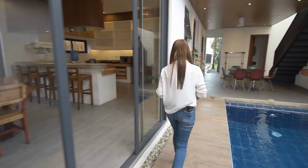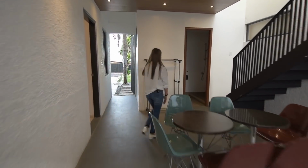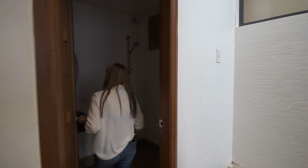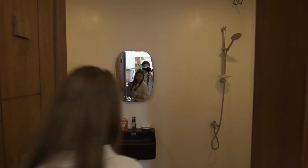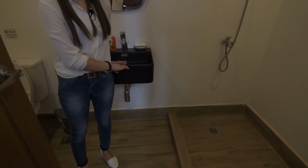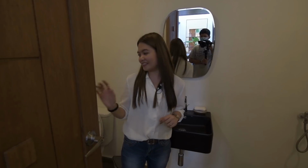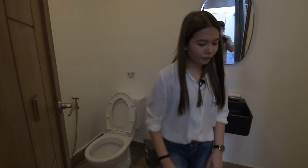And now, let's go to this area, because you have another toilet and bath. Where is the light switch? I think the light is here. Oh yeah, that's it. So you have this toilet and bath. So after dipping in the pool, you have this toilet and bath. You have this lavatory. Yeah, it's black. It's very classy, right? It's very clean. You have these wooden tiles for your floor.